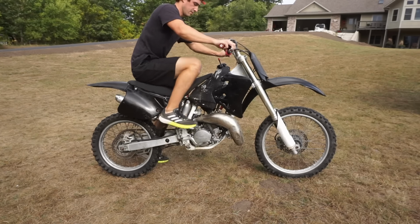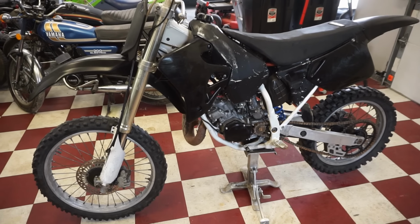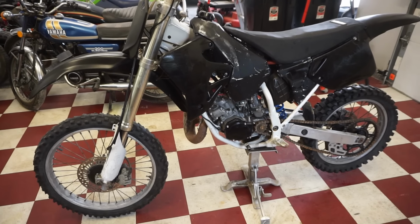Hopefully, we can figure out this bike by the end of the day. Might have to tear apart the engine to figure out that third gear. We'll see. All right, we got this piece of junk in the garage. We're gonna try to not make it a piece of junk today. So I think first thing we're gonna do is try to get this thing running, and then we'll deal with the third gear situation. I just wanna check and see if it does only go to third gear.